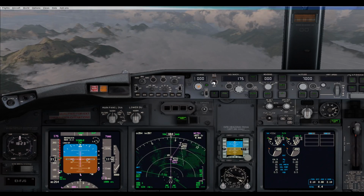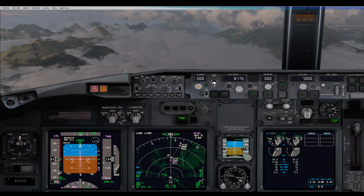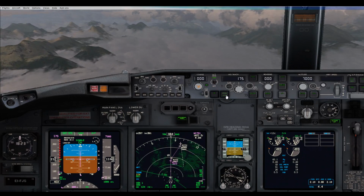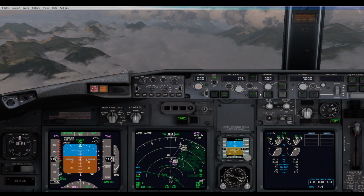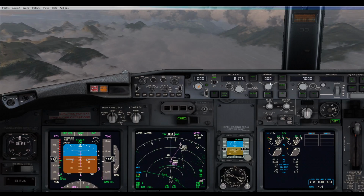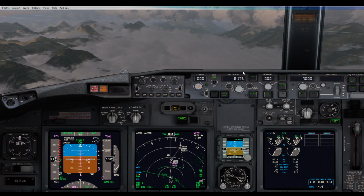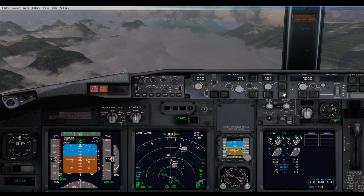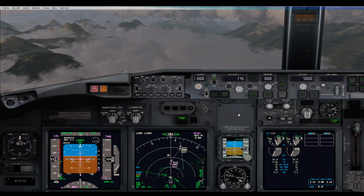Speedbird 69, descend 13,000 feet, QNH 1005. Descend level 103, QNH 1005. Speedbird 69, for confirmation, altitude 13,000 feet, not flight level. So yeah, 13,000 feet for Speedbird 69. Thank you.